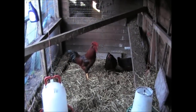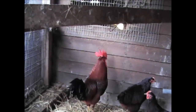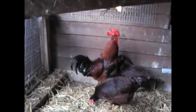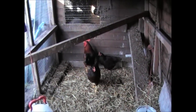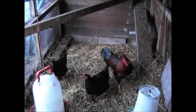But as you can see, he's a fine-looking specimen. I am really pleased with him. He's got a fantastic comb and wattles and stuff. You can see he is a really nice specimen of a cockerel. But anyway, so a bit of good news on the chickens. I am sort of getting back there after the fox came in. But anyway, that's the chickens. Middle of December.